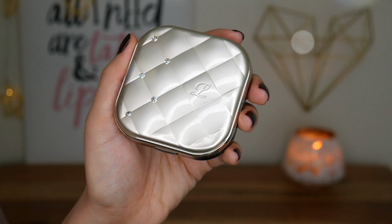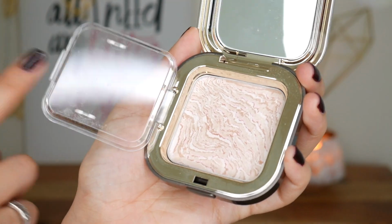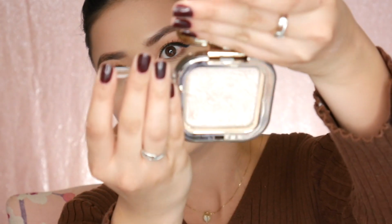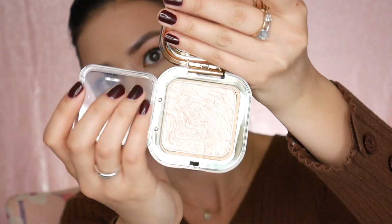So now we're gonna move on to the highlighter, and you guys know me, I love a good highlight. This is a highlighter that I found. Number one, how pretty is this packaging? This is from a brand called Ipkin, which I have heard of, I've just never tried anything from this brand as far as makeup goes. I just had to try this because look how pretty this powder is. It's like a marbleized powder.